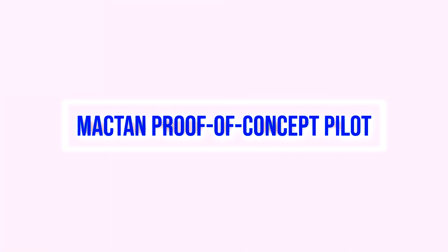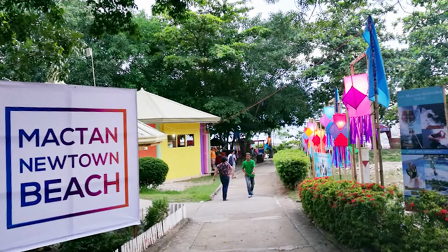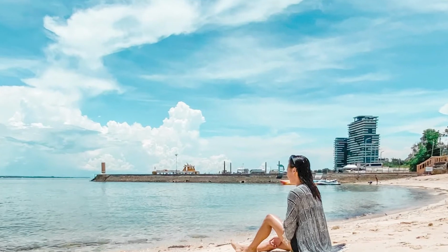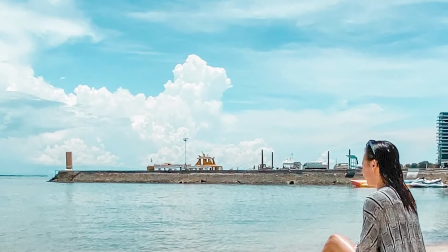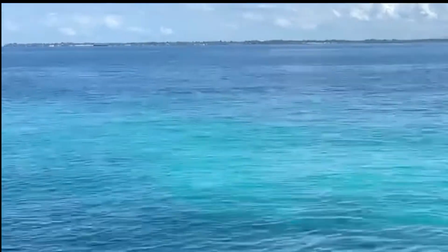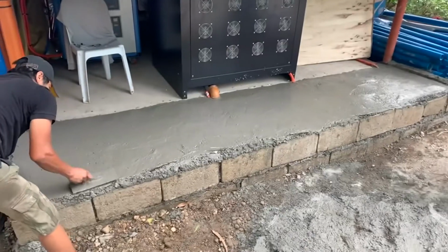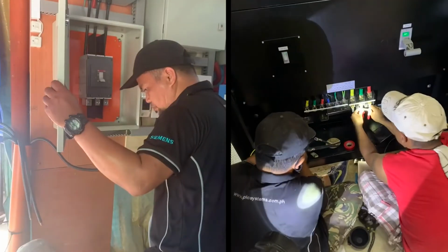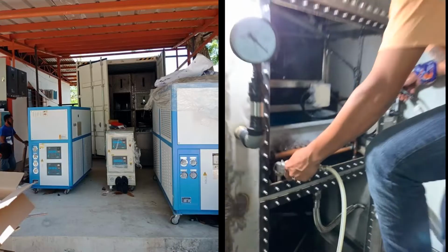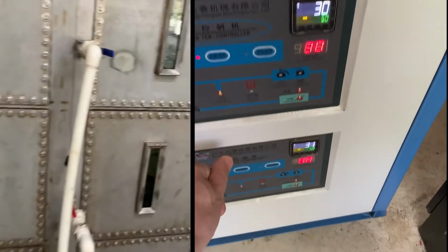We chose to conduct the test pilot in the Cebu province of the Philippines, specifically Mactan, Newtown Beach. The long pier and easy access to the deep ocean stream made Mactan, Newtown Beach an optimal pilot location. So, after preparing the platform, making electrical connections, laying the intake pipeline, and configuring the equipment, we proceeded with the test. The first step was to preheat the incoming seawater.